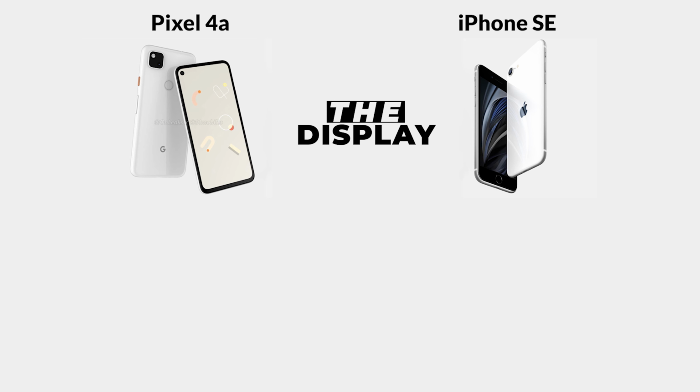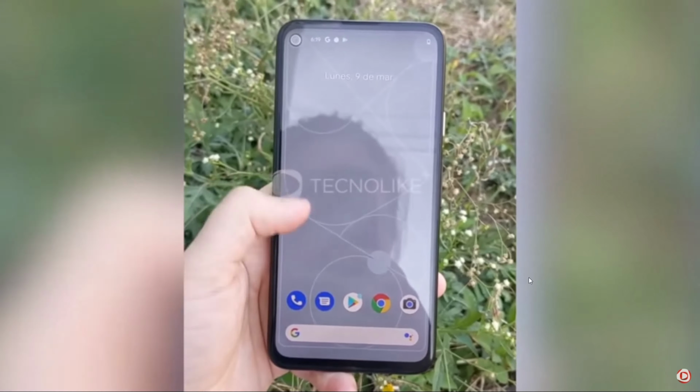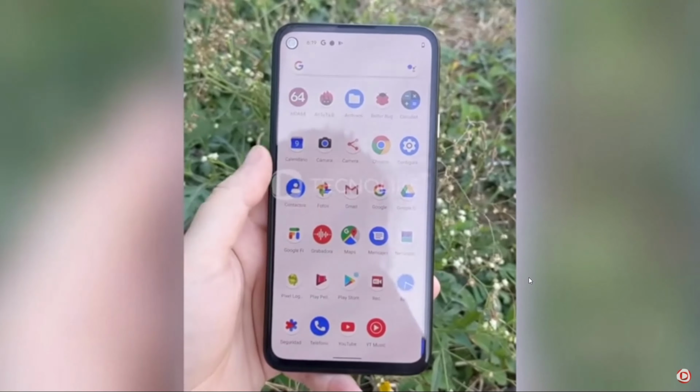As you know, the Pixel 4a is not yet released. However, I'm confident about the leaked information that we have so far, as it's always the case with any Pixel device. Based on the leaks, the Pixel 4a will have a 5.8 inches OLED panel, 1080 by 2340 resolution that gives you 444 pixels per inch, a bezel-less display with a hole punch for the front-facing camera with a refresh rate of 60 Hz.